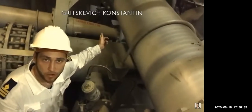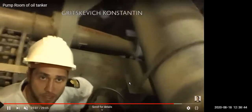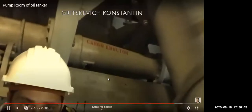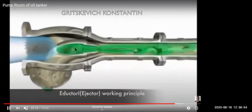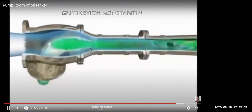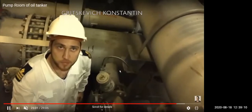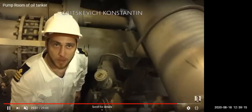Then last is the cargo eductor. So again, eductor, we all know how it works. In case suction has failed, then we have to use the eductor. We can't work it out with the vacuum pump, it's difficult. So the eductor has a driving liquid going from inlet to outlet, and in between, because of this shape, Bernoulli's principle, V1 T1, a vacuum is created, and the oil from the last part of the tank, that is stripping time, can be collected.